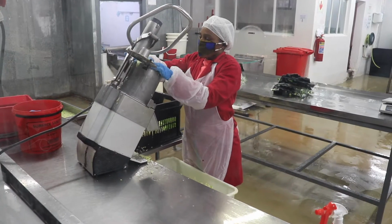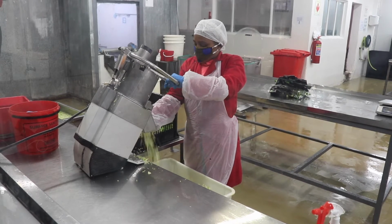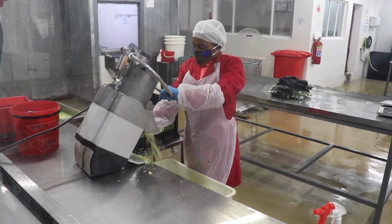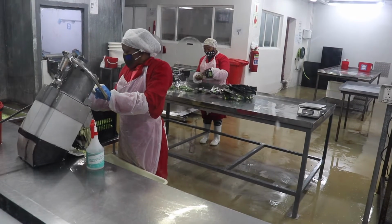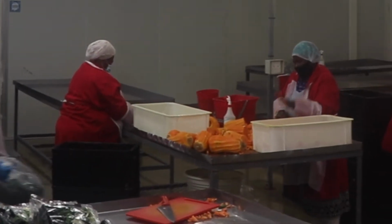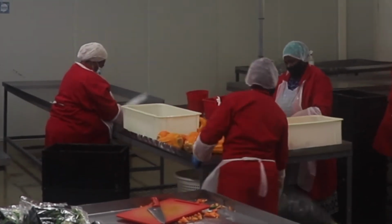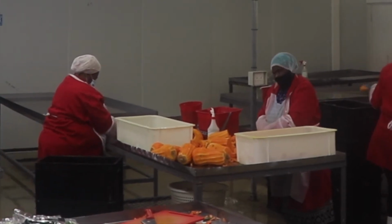Just to the left here you can see we do quite a lot of coleslaw. So the lady's shredding cabbage for the coleslaw. We go through about 80 bags a week of cabbage making the coleslaw. And then in terms of butternut, we go through about 8 tons of butternut a week for the various diced and sliced lines, and obviously the prepared vegetable mixes.